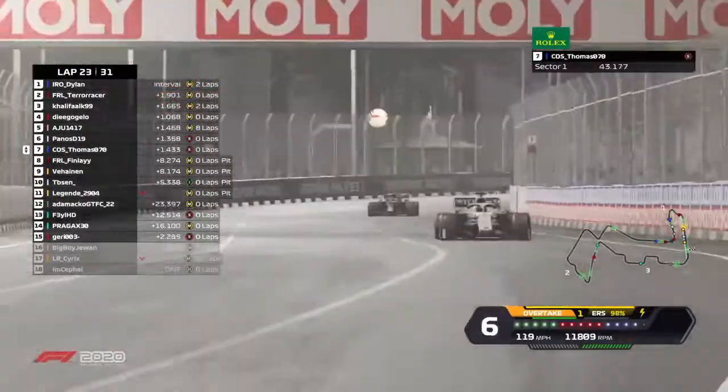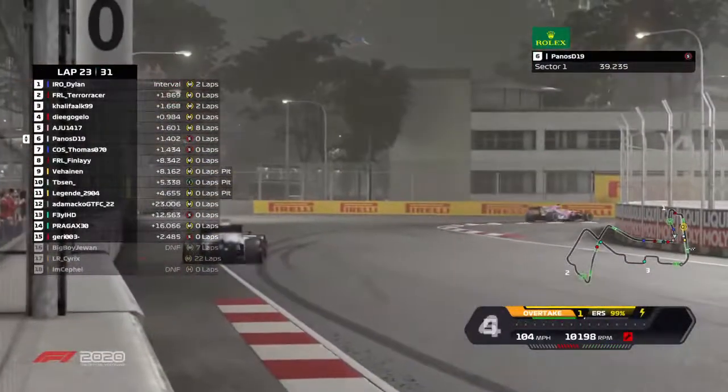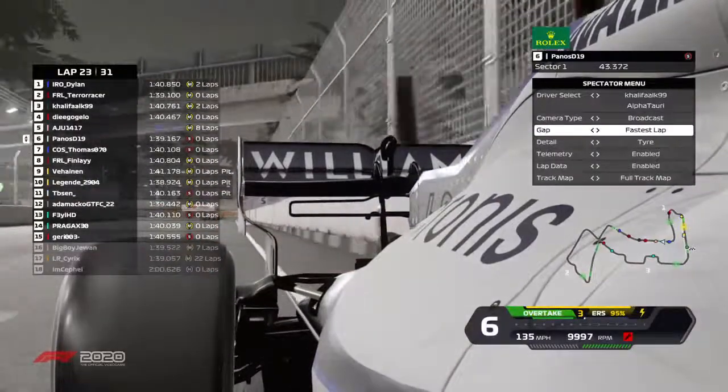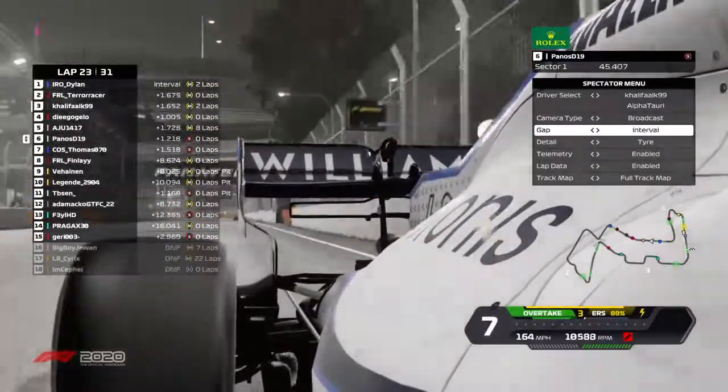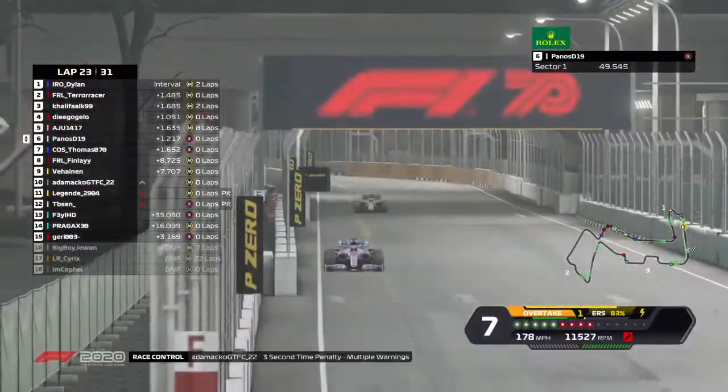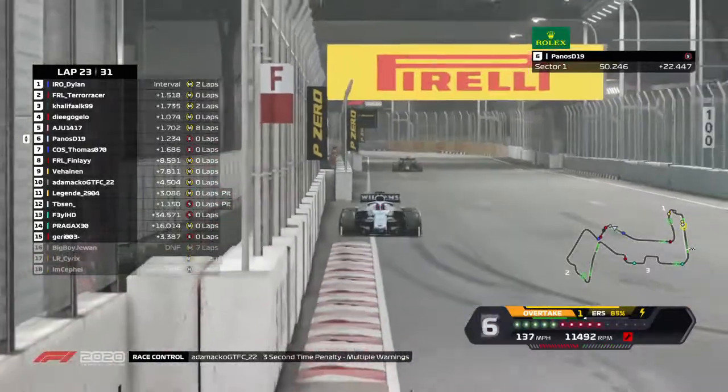And actually Panos and Thomas are on softs. Now I don't think softs are going to the end. Maybe they're going to try and go for the fastest lap. The fastest lap is currently a 1:38.7 by AJU in the Racing Point. Adam there jumps Legende, moves into 10th place.